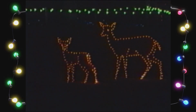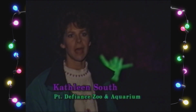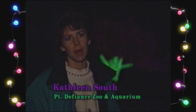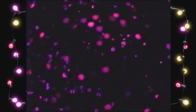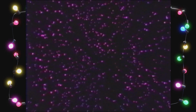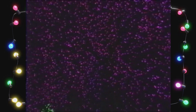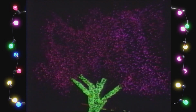Probably the best way to describe Zoolights is to say that it's a nighttime walk through the zoo where you see lighted replicas of animals rather than the animal itself. But in spite of all that, probably the thing that's made us most popular is the purple tree behind me. This tree uses about 600 strands of lights, or over 27,000 bulbs, to create the brilliance that you see. It takes about 7 days to create, but it's really worth the effect. People just rave about our famous purple tree.